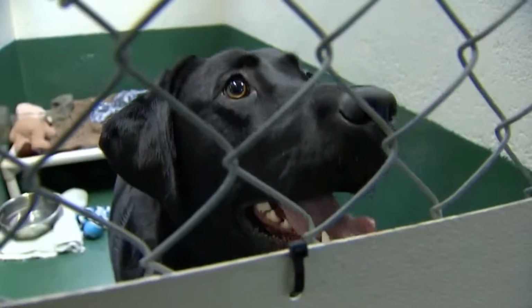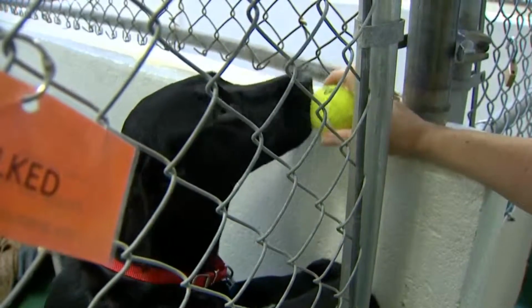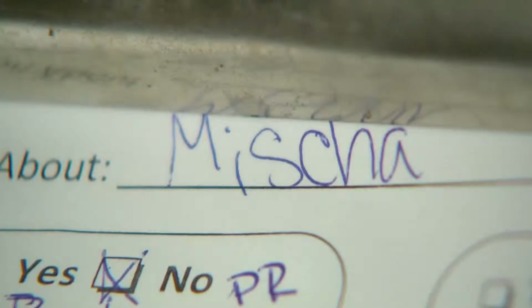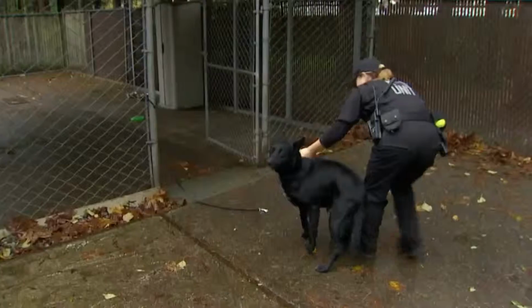Hey, Misha. For dog trainer Melissa Larson, it's the place to search for new recruits. What's the story on this one? Her screening method is deceptively simple. Push a ball. Find it. Find a ball.